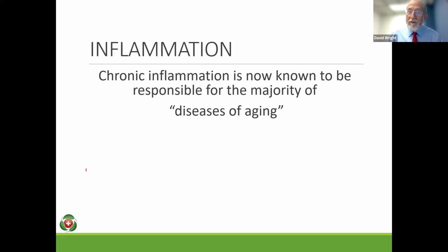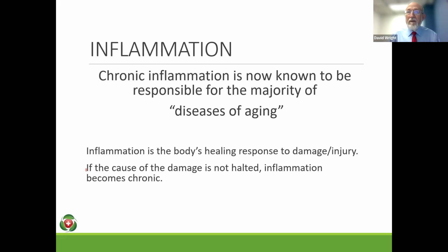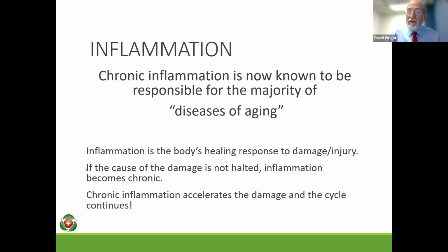But when you have root causes that are driving inflammation, that inflammation is damaging cells and damaging arteries. That inflammation is supposed to be a healing response, but if you don't stop the root cause of the damage, the inflammation becomes chronic and the damage accelerates. That acceleration of damage then leads to more inflammation, and there you go.